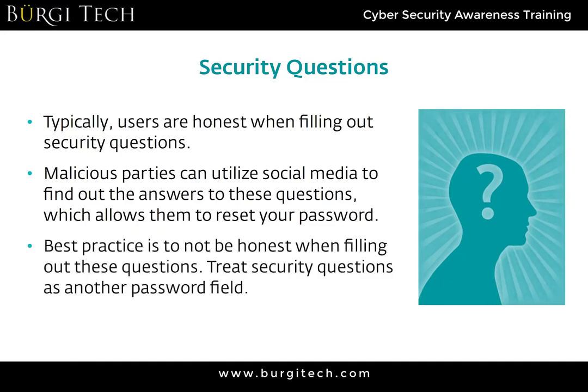The best practice is to not be honest when filling out these questions. Just treat the security questions as another password field. If it asks you for your pet's name, don't enter your pet's name. Enter something completely unrelated. If it asks for your mother's maiden name, do the same thing. Enter something completely unrelated. Now you don't have that security concern of giving strangers answers to these questions.